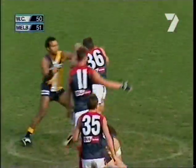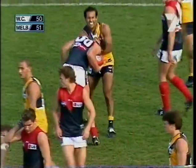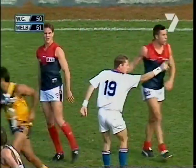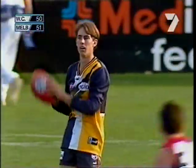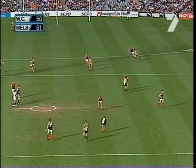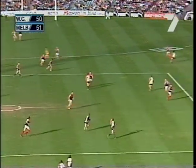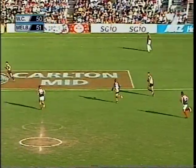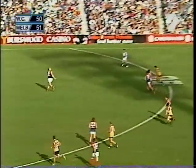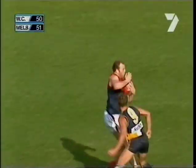Simmons doing the ruck work at the moment. Munro just got shoved out of it. He's going to get a free for it. Leoncelli boxing on. Loose players forward for West Coast. They're all pushed forward in both directions. Gee, the Melbourne midfield is just non-existent at the moment. Jakovic. He goes for one of those bombs. It's a high one. Good mark from Nicholson.